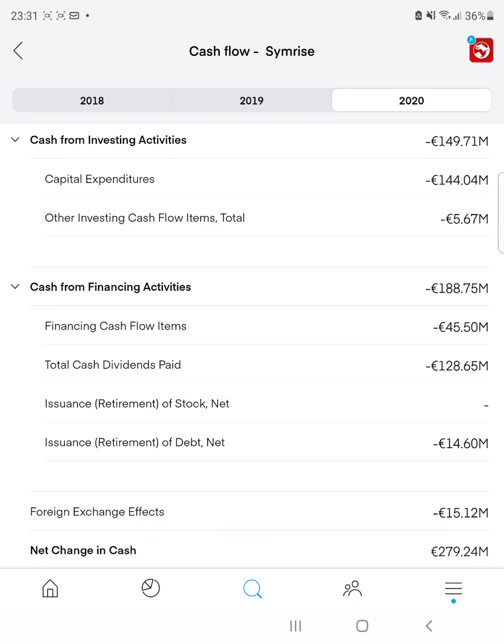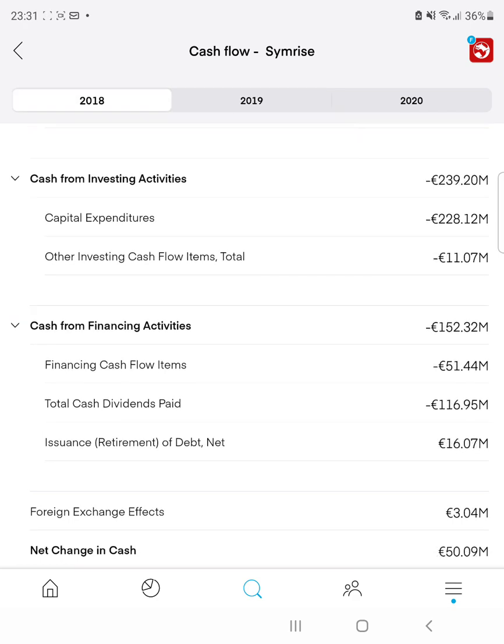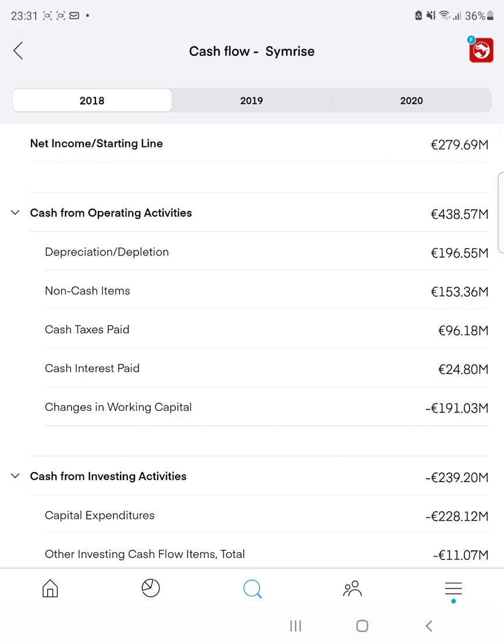Anyway, back to the figures. Positive 279 million for 2020, positive 166 million, 2018 positive 50 million. So straight off the bat, we are doing really, really well. This company, I would say, is the best we've seen so far, excluding the last one we did, because that one was pretty good. But overall, I think this one has the highest number of positive metrics that we've seen so far. So I would definitely recommend this over any of the ones we've looked at so far.